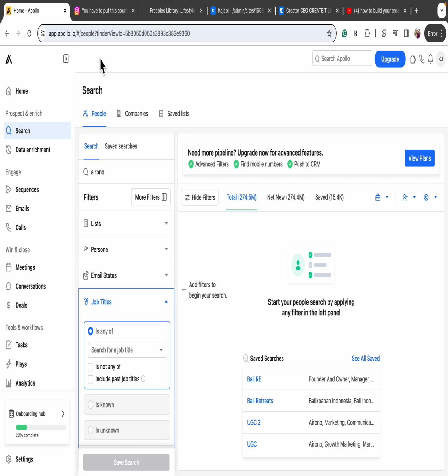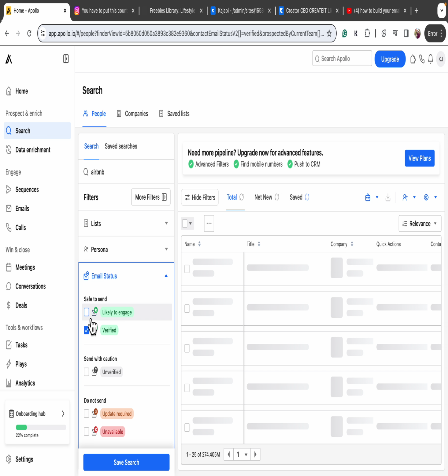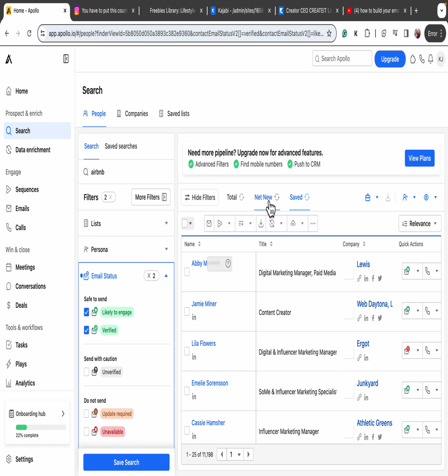Okay, so we're not going to send 17,000, whatever it was, because we would get thrown into email jail with Google. So we're going to put verified, we're going to put likely to engage, and we're going to see what happens. And of course, this is all different titles, okay? So let's make sure I put Airbnb, because I can see right now I'm getting a ton of different ones.